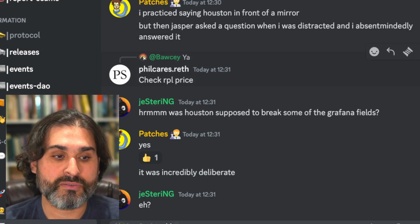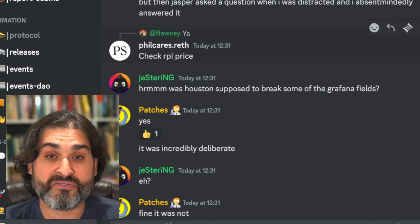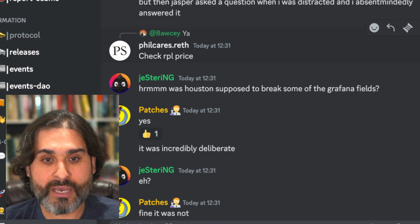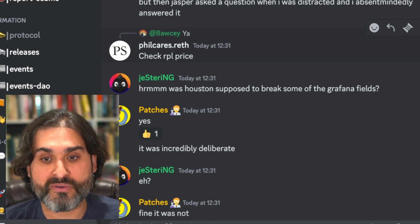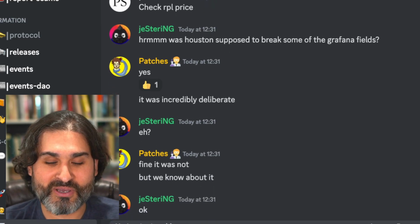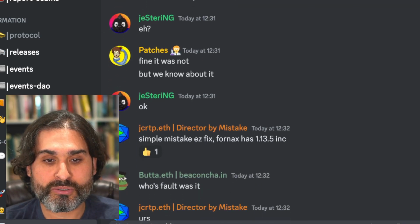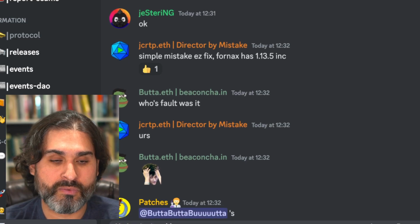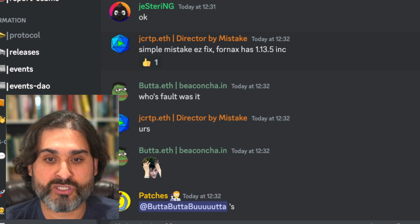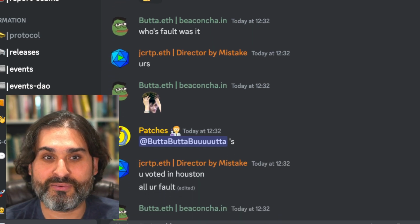And then yeah, this is one of the small problems that happened with the Houston upgrade: some of the Grafana dashboard fields broke. Sneaky Ninja Guy was the one who brought that up. He says, was Houston supposed to break some of the Grafana fields? Patches says yes, it was incredibly deliberate. Sneaky was a bit confused, hey. Then Patches says, fine, it was not deliberate, but we know about it. And Joe reassured him, saying it's a simple mistake, an easy fix. Fornax already has version 1.13.5 ready. Butter asked whose fault it was, and Joe said it was Butter's fault.